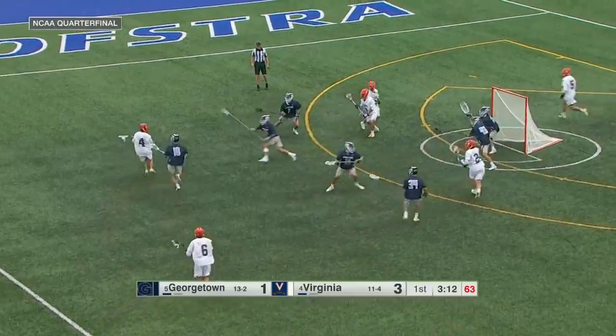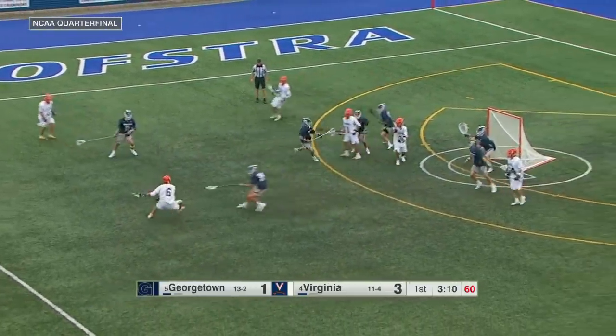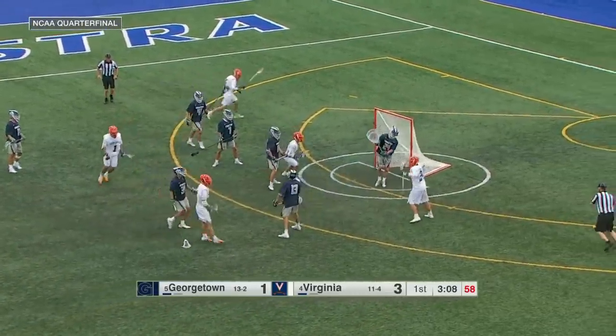Connor now to his left, has a lot of room. Now the slide comes. That leaves Aiken open on the backside. He'll fire righty and score.